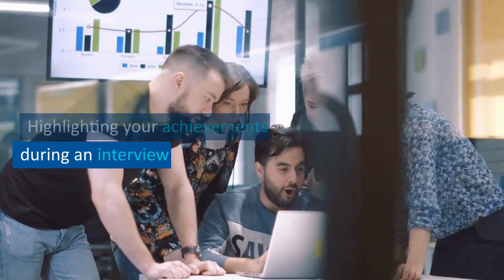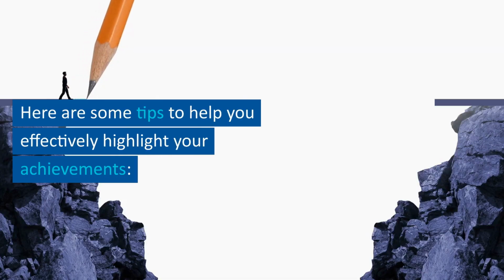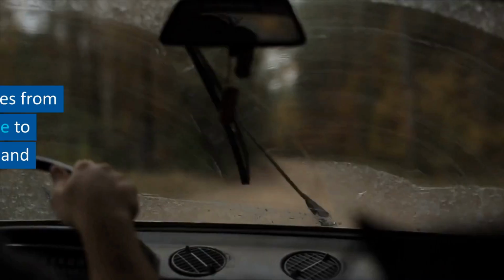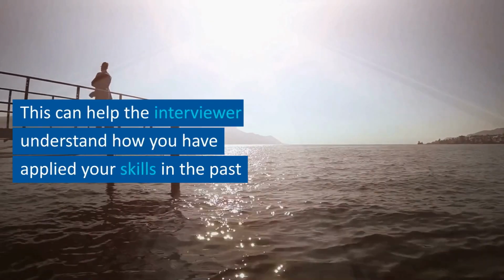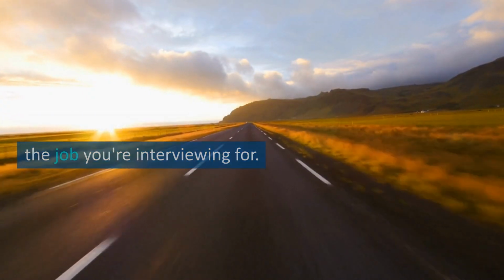Highlighting your achievements during an interview is an effective way to demonstrate your qualifications for the job. Here are some tips to help you effectively highlight your achievements. Tip 5.1: Use specific examples. Use specific examples from your past experience to illustrate your skills and achievements. This can help the interviewer understand how you have applied your skills in the past and how you can apply them to the job you're interviewing for.